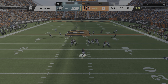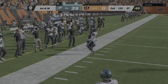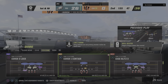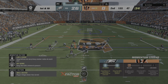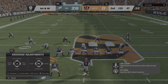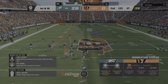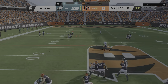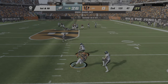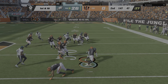Burrow will throw. Throwing the out route, finding Boyd for the completion. And he's able to get this one out closer to midfield across the 45. Here we go. First down, here's Burrow. And his pass is intercepted for the fourth time today. Picked off by Avante Maddox.